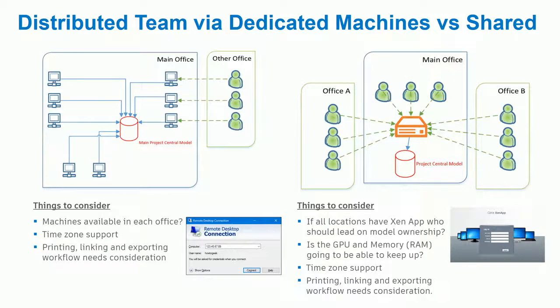Another not so advanced way we do it is remote desktop. For those of you that don't know remote desktop, it's a Windows software that sits on most machines, and as long as you know the number of the computer, you can connect up as long as some settings have been set to allow for it. And at that point, all you're doing is connecting to another office.